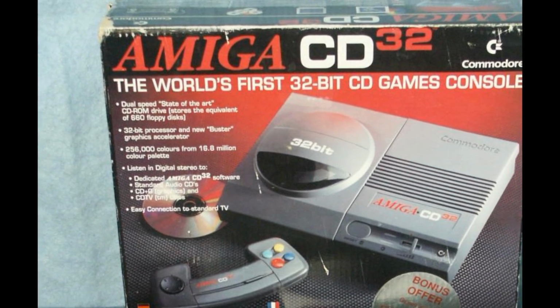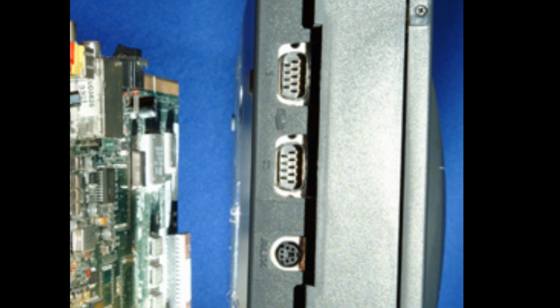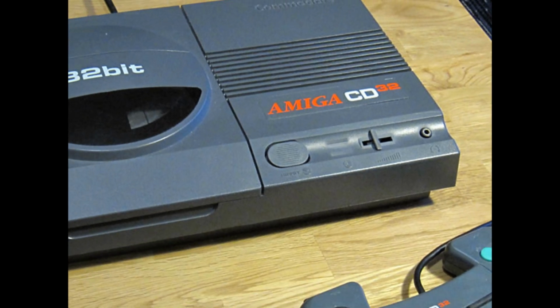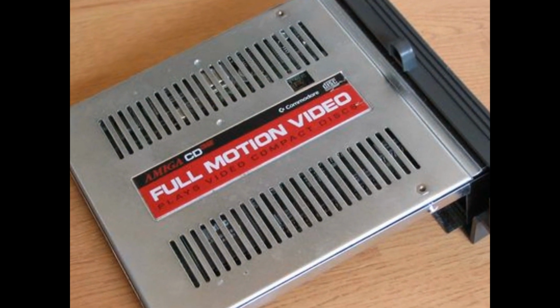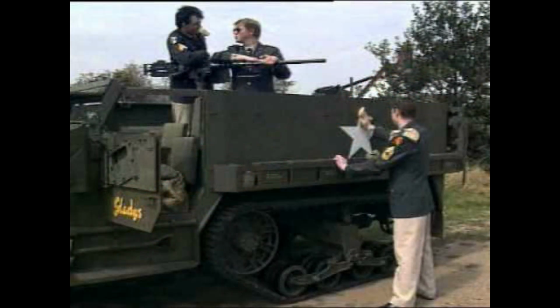The CD32 had a dual-speed CD-ROM drive, AGA chipset, and many expansion ports. The CD-ROM drive supported many formats, such as audio CDs, karaoke CDs, CD+G, and CD-TV software as well. Combined with the optional FMV cartridge, CD32 could support video CDs, photo CDs, and even CDI.